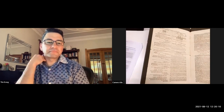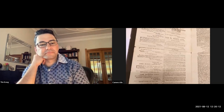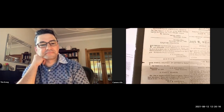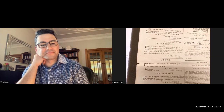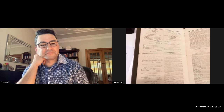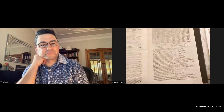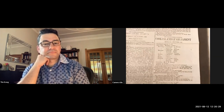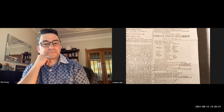some of the notices, about the liquor permits. On the left-hand side there, saying when people can get their liquor permits as well. I thought that was quite funny. And then on the next page over here, it talks about Cook Islands Parliament and who were the members of Parliament for the different regions. So it does have some names.